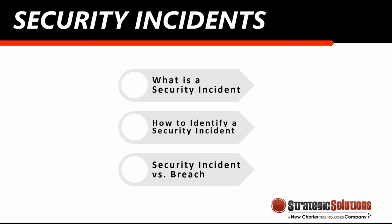And now also, what is the difference between a security incident and a breach? We want to be very careful during our security incident response to not use those words together. They seem like they're the same thing, but they're not. We don't want to be saying breach until it's confirmed.